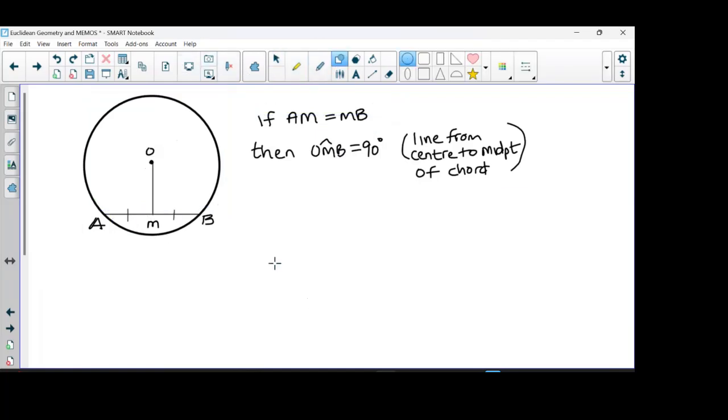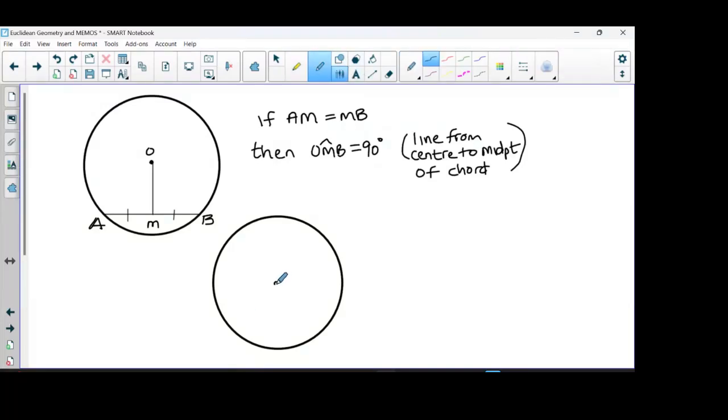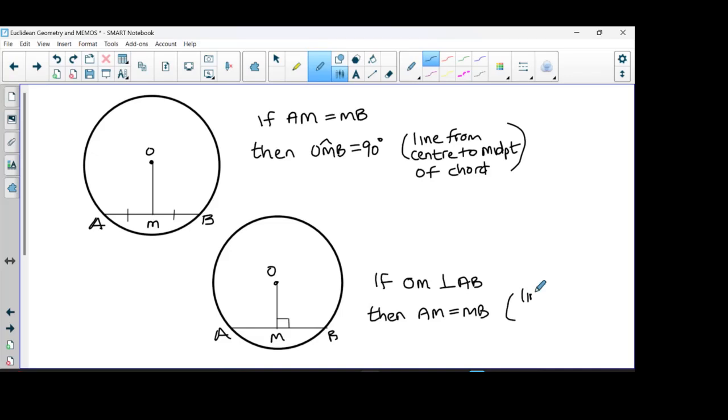The other theorem that talks about line from center is very similar. It says, if I have a line from center, let's draw it in quickly, and I have a chord, and the chord cuts at 90, then I know that they're equal. So again, here's my A, my B, my M, and my O. If OM is perpendicular to AB, then I know that AM is going to be MB. That reason is very similar. It still starts the same, but now it says line from center perpendicular to chord.